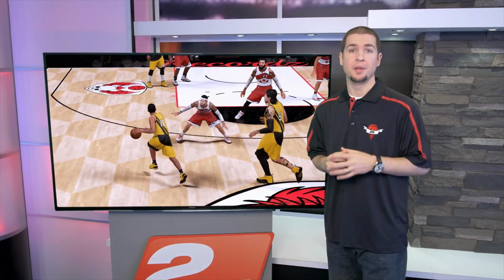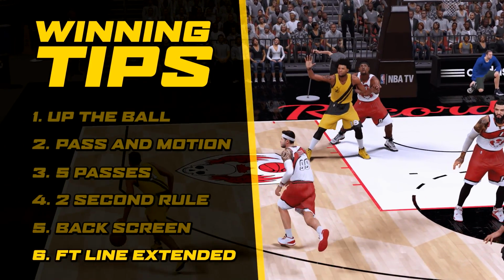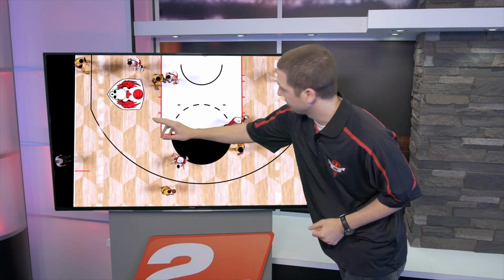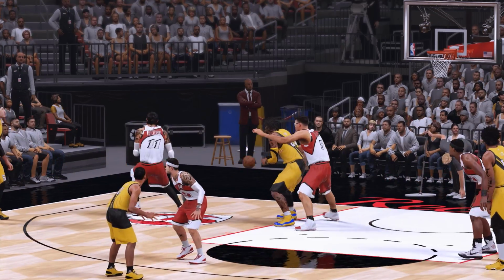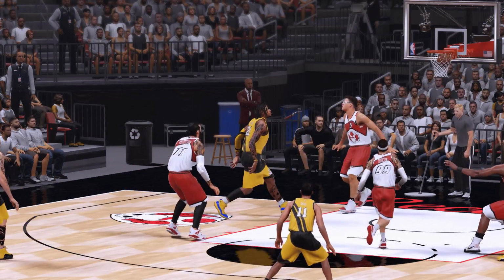And then the last one, anytime we enter the ball to the post, we don't want to enter the ball from the top. So we want to get it free throw line extended. Imagine we took a line from sideline to sideline, and we want to get the ball below there. We're going to be able to take the ball and dump it in to our big on the strong side where we wanted to get the ball to all along.